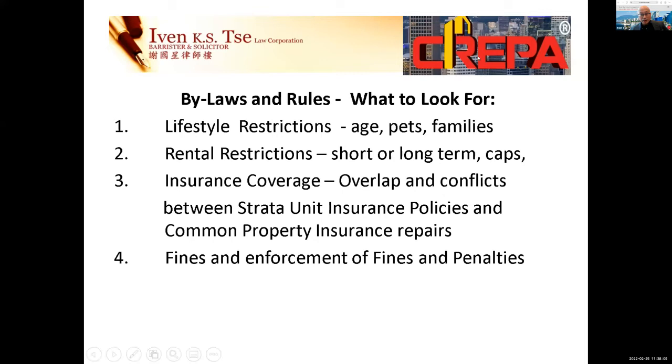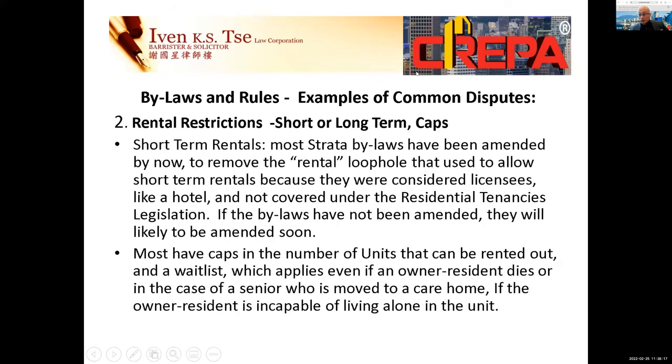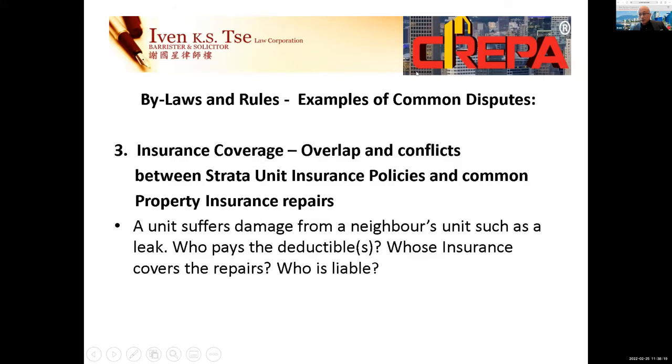Anyways, you might have that. And if you've ever come across bylaws and fines, the stratas require those to be paid up or dealt with before completion happens. So we mentioned lifestyle restrictions, rental restrictions, short-term caps and bylaws. We also talked about insurance, who pays the deductible and who covers the repairs.